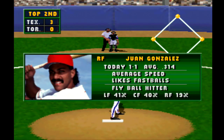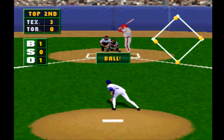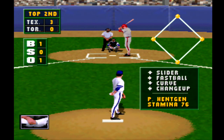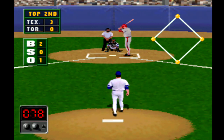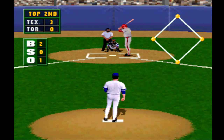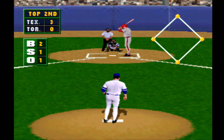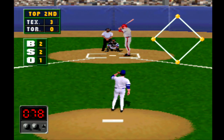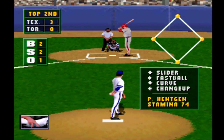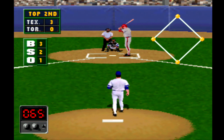Now batting, Juan Gonzalez. In steps Gonzalez. He got a base knock in his last at bat. There's a couple of guys in scoring position. Here's the pitch. Ball! Here's the pitch. Strike! Here's the pitch. Strike! 2-2. From the stretch. Ball! Full count, 3-2.